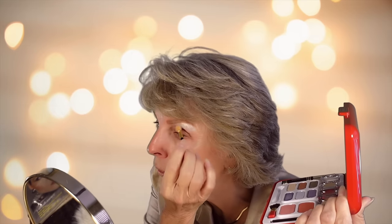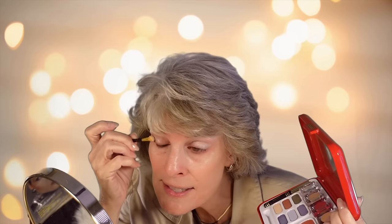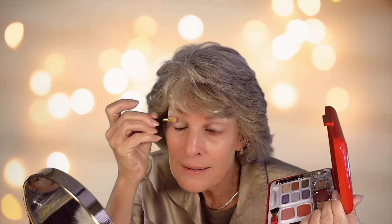Oh boy. Oh yes. Yes, yes, yes. Oh my gosh. Are you seeing this? I hope so. Okay. I'm just gonna do like a base all over with that color. It's that icy blue. God, I have not used one of these little pad-like applicators probably in 40 years. Okay. I think we're getting there.